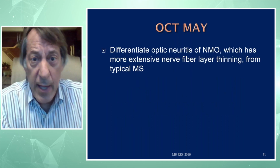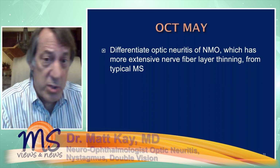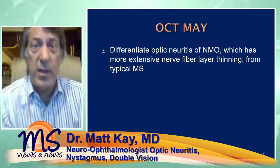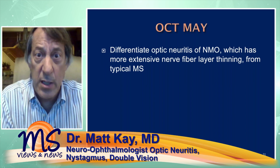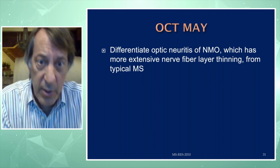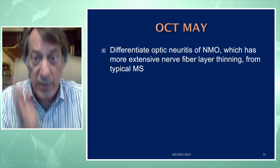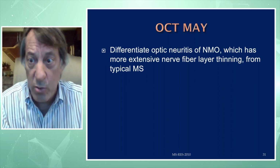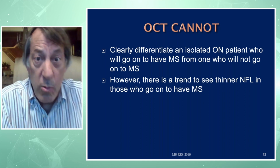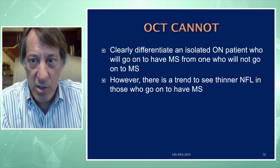Next slide. Patients with optic neuritis from NMO, as opposed to multiple sclerosis, tend to get significantly more thinning, because the visual outcome is not nearly as favorable in NMO patients compared to MS patients after an episode of optic neuritis. The NMO patients can get all their vision back, but a much higher percentage are left with significant visual loss.